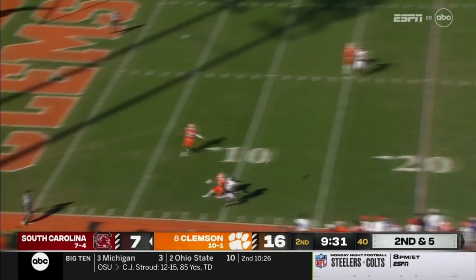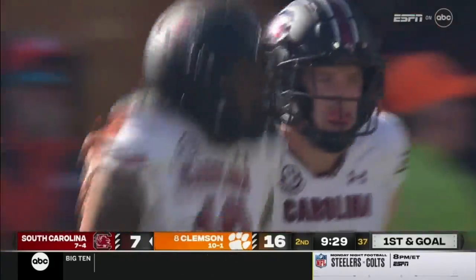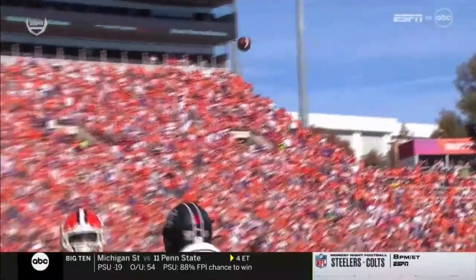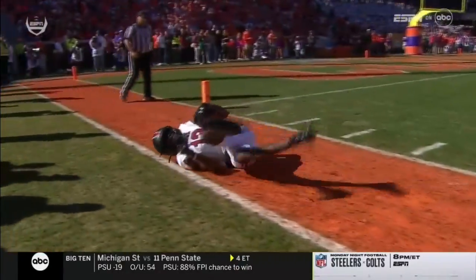Rattler throwing down the sideline, back shoulder for Brooks. Jalen Brooks gives South Carolina first and goal. I mean, he throws it like an NFL quarterback. When he has time and a clean pocket, he throws it as well as anybody.